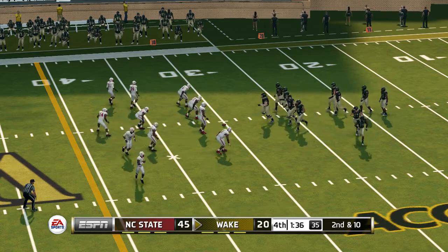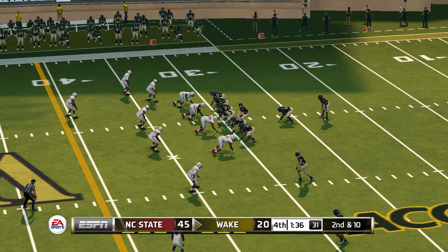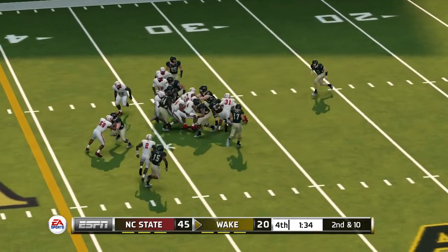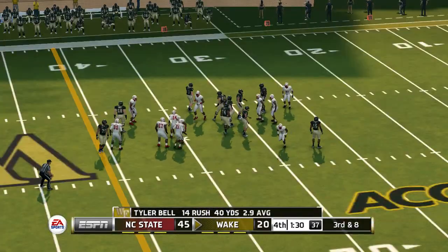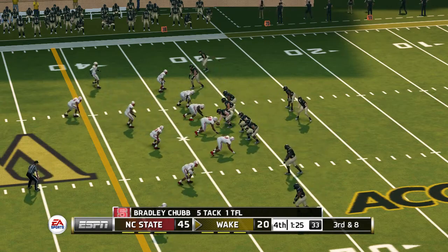That makes it 2nd and 10. 2nd down, 10 yards to go. Ball on the 30-yard line. Less than 2 minutes in the 4th quarter. Brought down at the 32. That's a gain of 2 on the play. Man left. That'll bring up 3rd and 8. Mike, 4.